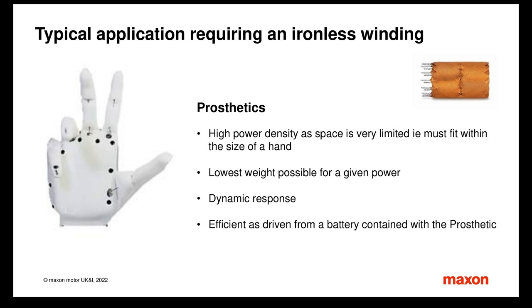Dynamic response. This comes back to the inertia of the motor rotor. When your brain decides that it wants to move a finger, that tells the electronics in the hand to move, and then the electronics tell the motor to move. If there was a delay in the motor responding to what it's being told to do, caused by the mass of the motor rotor, the user would see a momentary delay in the finger doing what they want, which is not acceptable from a user viewpoint. The other key point is the efficiency of the motor. With higher efficiency, because we don't have the iron losses, the batteries last longer. All prosthetic hands are driven by batteries, and we all know about the life of batteries.